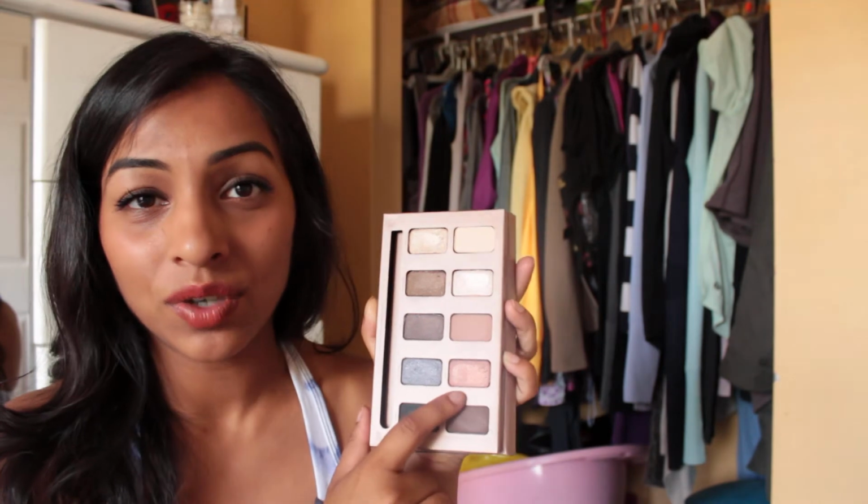It's called Sunset, and I don't even know how to describe it. It's almost like a rusty orangey with gold undertones color. It doesn't sound really great, but it was just so pretty, and I put it on and I just couldn't say no. Plus there's also Kitten in here, which is one of Stila's most popular eyeshadows.